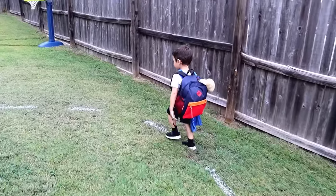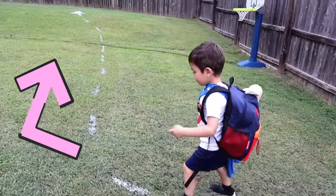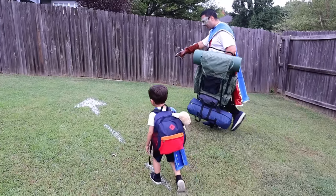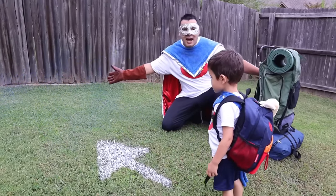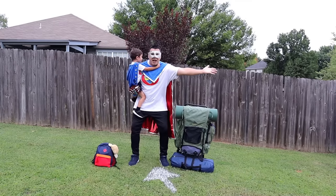Where do we need to set up our tent? Do you know? That way, keep going. Whoa, look at this, Super Kid. What's this? It's an arrow, look. This is the camping site, we made it! Okay, Supers, let's set the tent up!